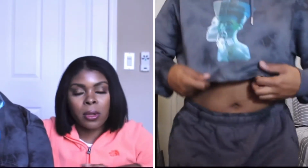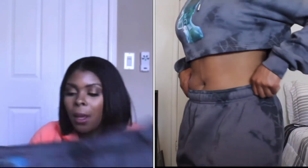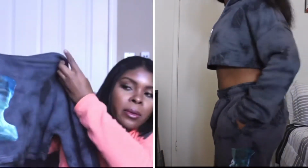And make sure you wear something under this, because when you lift your arms up, you'll see in the video, you can see your bra and everything. So if you don't have nothing on it, everybody gonna see what you got. So it just has a picture of Teyana on it, which I love. It's so clean. I love that picture of her.